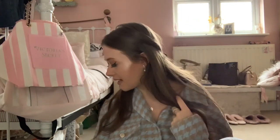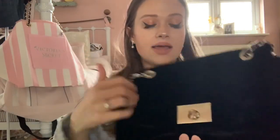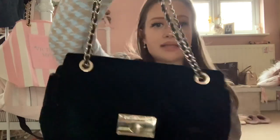So the first bag I'm going to show you is this one. So this is a black suede quilted bag with gold hardware. Just gonna get the straps out. And this is from Russell & Bromley. It has a clasp here like this, and then just straps like this.